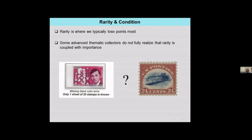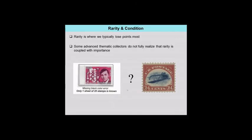Do you really think that the inverted Jenny is less or equally rare to the missing red color in Central Africa? I mean, if you do, you're really out of your mind. So we should always remember that the number of copies is not the only factor. We should really look for important rare items.